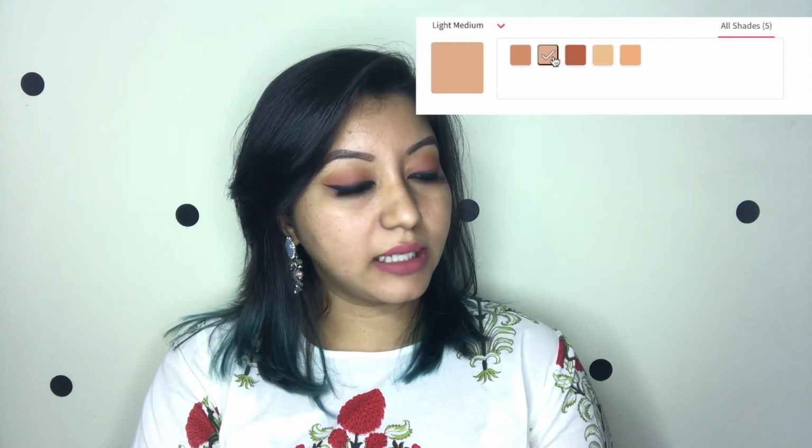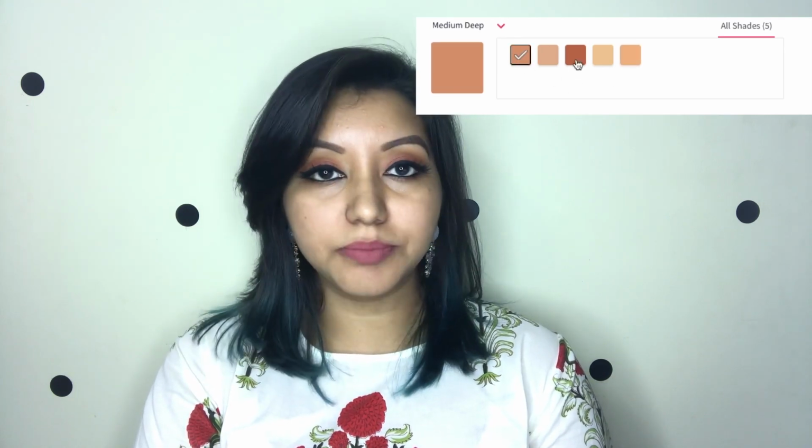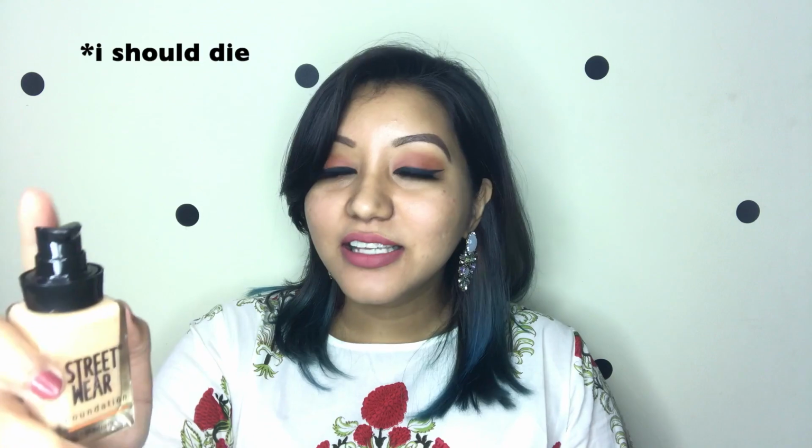The shade range, it says light, light medium, medium, medium deep, and deep. That's it. So moving on to the packaging, it comes in a nice glass bottle. I'm really pumped that it has a pump. Even the cap is kind of airtight, like those Tupperwares. It's a sturdy cap, not a flimsy one, and it's nice and heavy, and for 30 ml it is okay. The price is amazing for 30 ml, that's what I think.